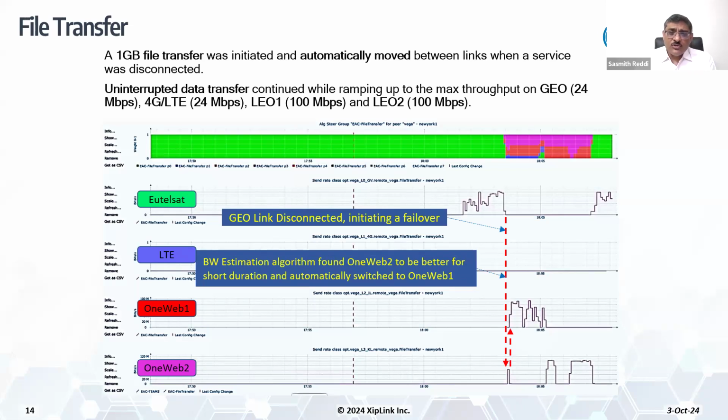One of the key things also to observe here is that because of the acceleration or the SCPS algorithms that are built into the ZipNet edge device, you utilize the link to its full capacity.